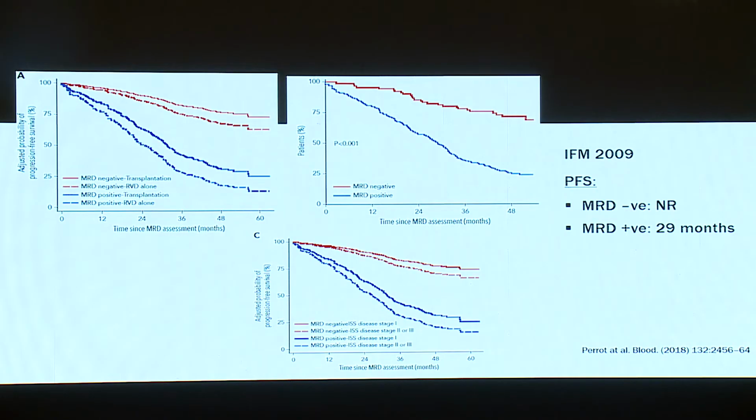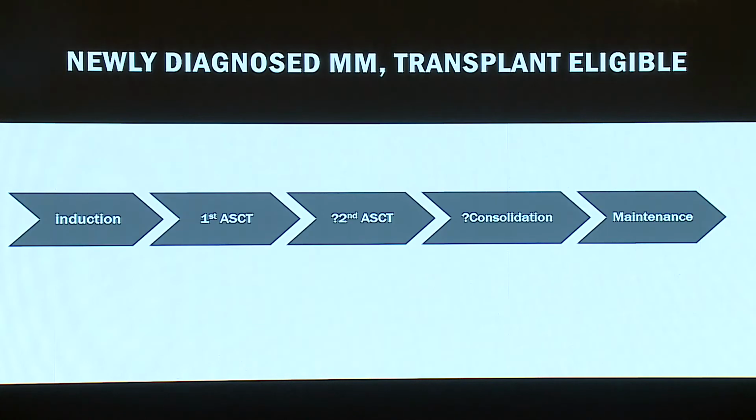This data from the IFM 2009 trial shows that patients who achieved MRD negativity did the best, regardless of their risk status on presentation. So I think in 2022, we have to be more ambitious and go beyond CR or stringent CR, aiming for MRD negativity. This is the roadmap of any newly diagnosed myeloma patient who is transplant eligible. We would start with induction, first transplant, second transplant, consolidation, and then maintenance.